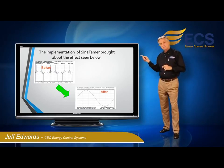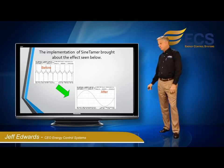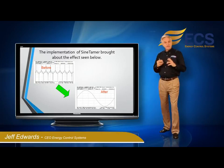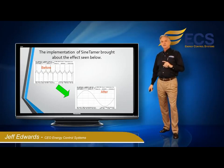The top left-hand graph represents what was happening before. The graph on the right side represents what happened after. With a cascaded approach to utilizing our products inside that assembly line, their production continued smoothly from there on out.